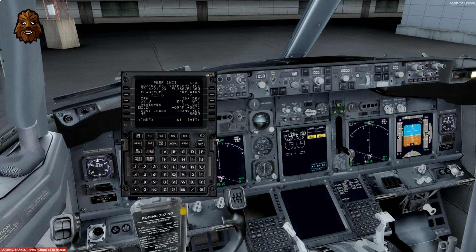Zero fuel weight can get popped in, and then reserves today, we have got 1.9, I believe. And that can get popped into there like so. So there we go, we've got the actual performance initialization page completed now. On to the N1 limits page. We don't have a D-rate today because we are quite heavy with the amount of fuel and passengers on board. But we do have an assumed temperature of 36 degrees, and that gives us an N1 rating of 95.2.